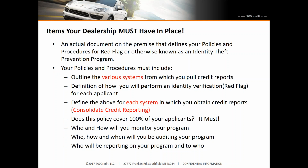So with each of these programs, we're going to have this slide, and there's a little redundancy there, so that by the end I'm going to be going over it real quick. But here are the things that your dealership must have in place. You have to have a document on the premises that defines your policies for red flags, otherwise known as the Identity Theft Protection Program. It needs to define in each system where you're pulling credit, how you're performing red flags, and if you need to remediate, how you're remediating it.